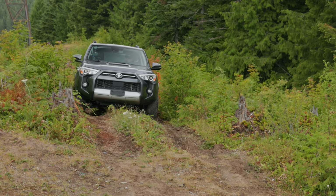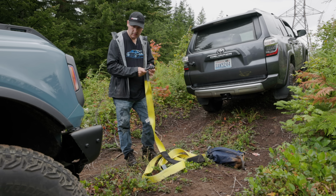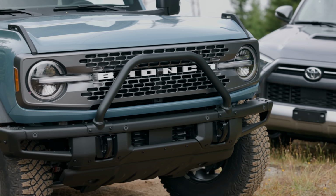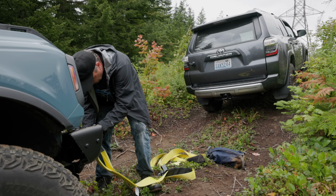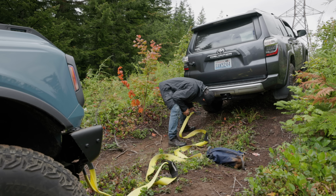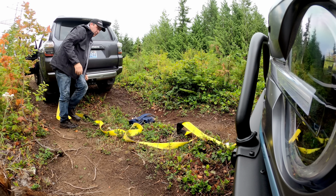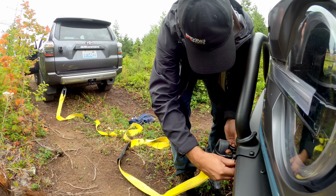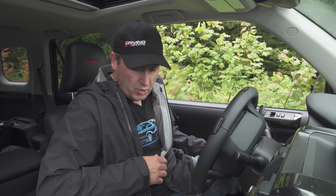Put it in park. Let's get this on. So for this one, I'm gonna use the turnbuckle in the front. The buckles on this Bronco work with 3/4 receivers just perfectly. Oh, that's nice. That's really nice. So on the back of the 4Runner, I only have the one loop. Yeah, I don't want to cross that. Okay, there we go. Okay, tow hook engaged.